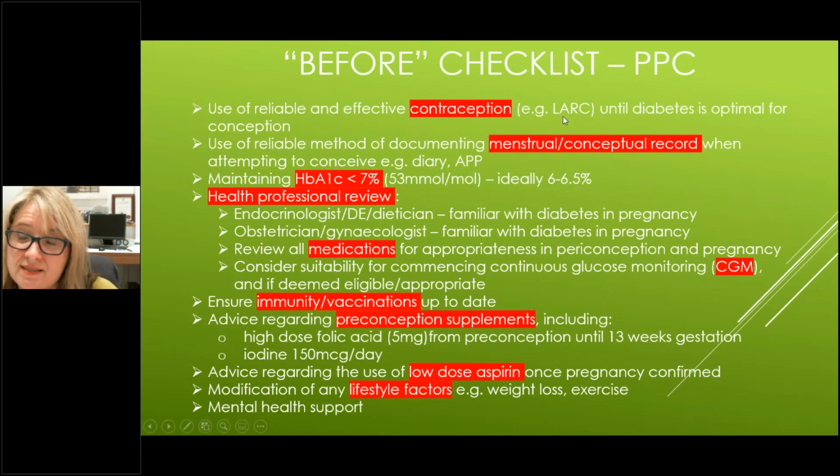I think the LARCs are the best group, so the implants and the IUDs, and again, even in teenagers, trying to get this in place so they're used to the concept and they're in place until they can safely be removed when their HbA1c is appropriate. Once they do wish to conceive, check that they've got a reliable method of documenting their menstrual or conceptual records, so an app or a diary, just so when they do conceive, we know their cycle length, we know when they conceived.